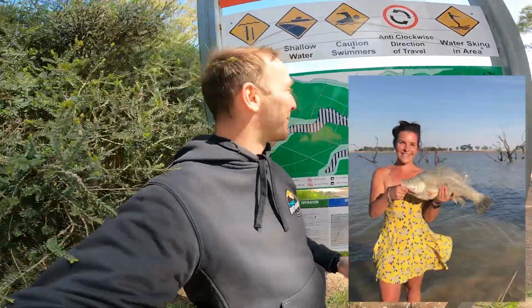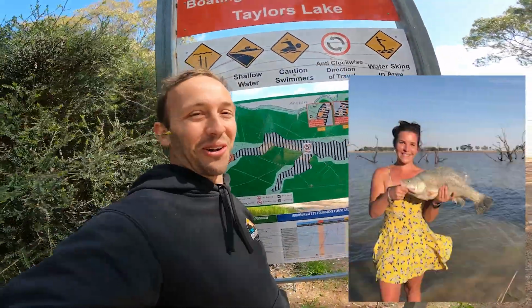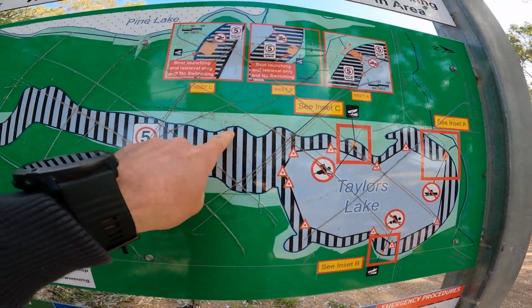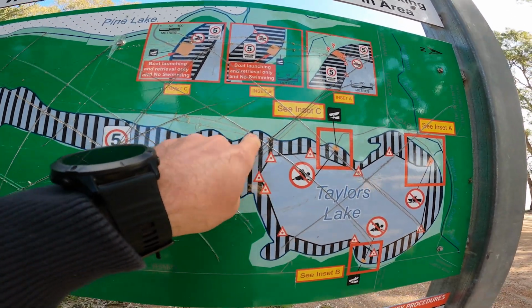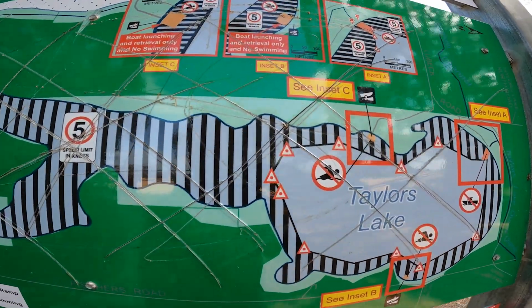And the place where my wife outfished me with a 50cm yellow belly, I'll mark that on the map here as well, just so she's got a win. Along here, this is where you get that nice sandy bank, you've got the structure and you've got the rock drop off. Great spot to fish there as well.